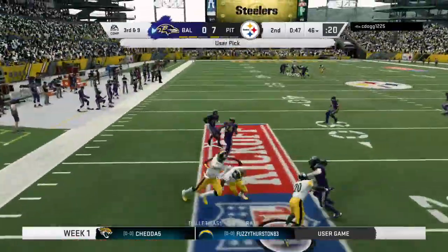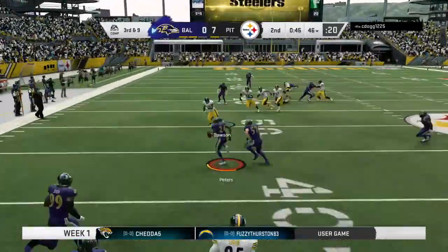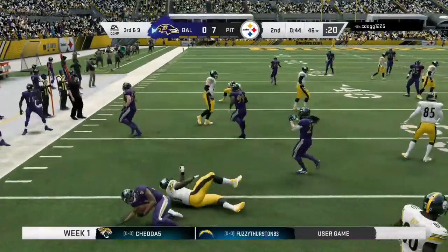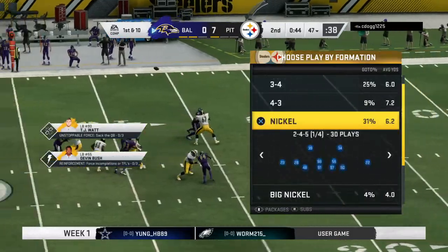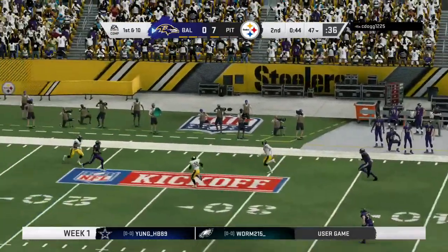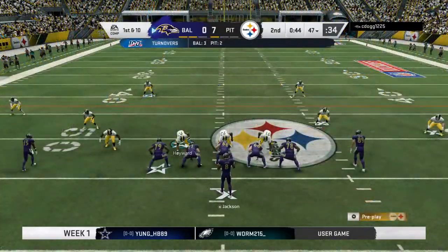Into heavy traffic, and it's intercepted. Picked off by the Pro Bowler, Marcus Peters. And he'll take this back all the way up past the 45-yard line. 2nd interception for him now here in this first half.